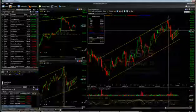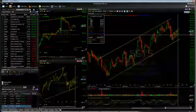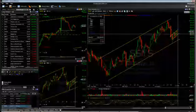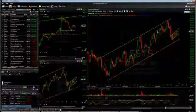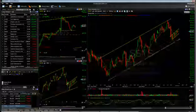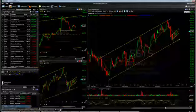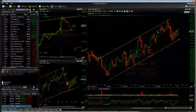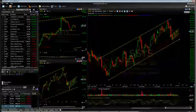Some minor resistance at 83.74, but I think where the fireworks will really start coming out is if this thing can get below 80.65. 80.65, so that's about $2 away. You have a chance to see this thing drop into the mid-70s. So I see SSYS as more of a short than a long position here.